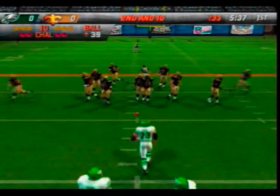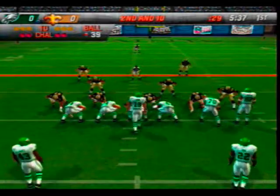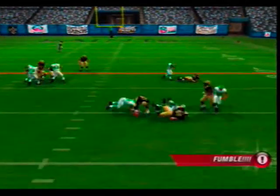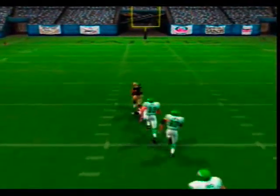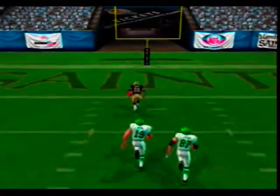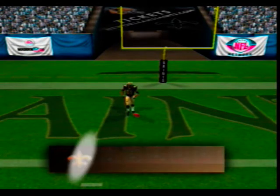Second and 10. Ball on the 39-yard line. New Orleans comes out in a 4-3. Handoff to the tailback. Ball loose. The Saints pick up the fumble. The 30, the 20, the 10, 5. He dives, touchdown.